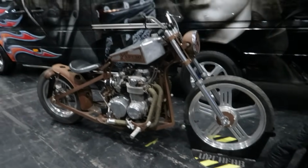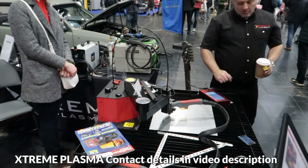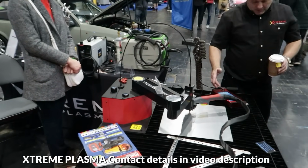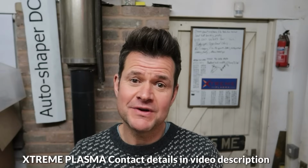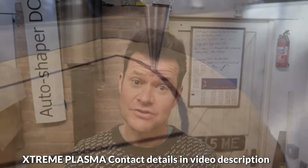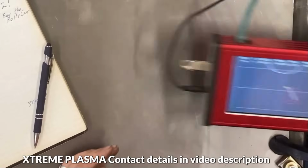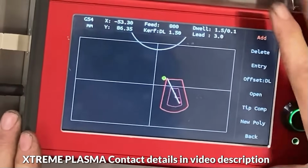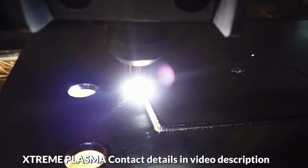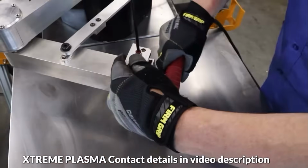But what stole the show for me was the new Arc Droid plasma table that Rob's selling. He's the official UK agent. It's made by Arc Droid, and you can trace with it. So it's got a stylus. You can trace around stuff like your hand or an exhaust manifold or something like that, and then that programs the machine. You press go and then it just cuts it out of a sheet of steel.